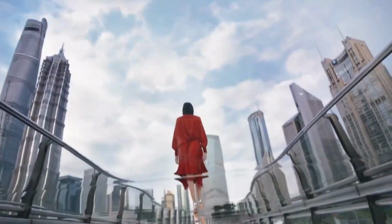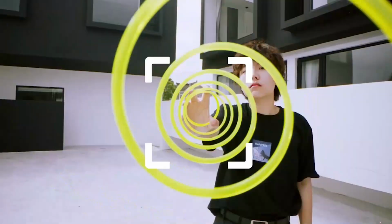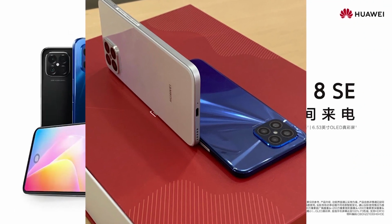The Nova 8 SE is built around a 6.53-inch FHD plus OLED display that has a water drop notch for the 16 megapixel selfie camera. It also has a fingerprint scanner underneath for biometric authentication and supports HDR10.